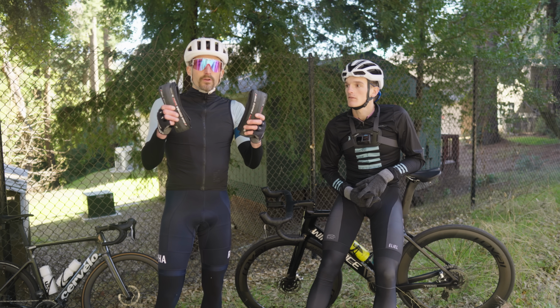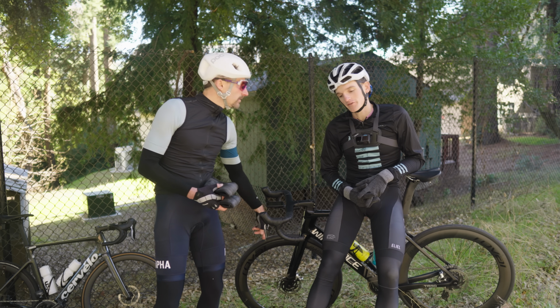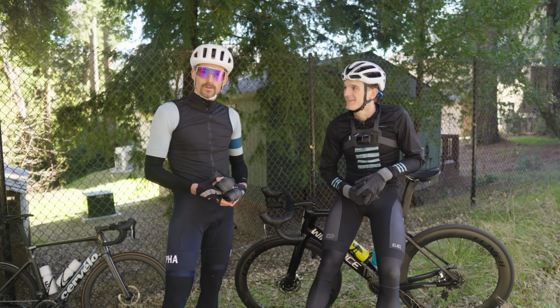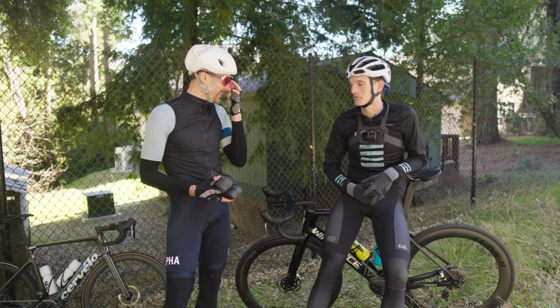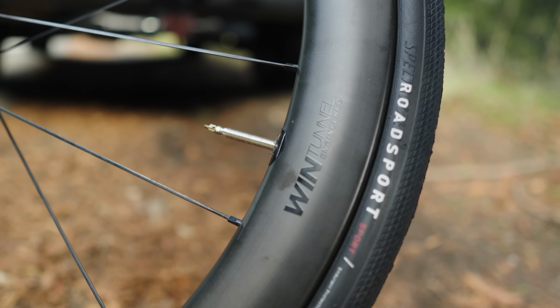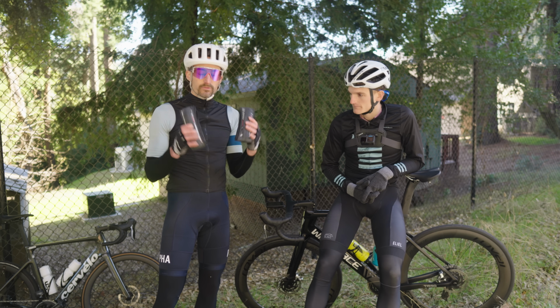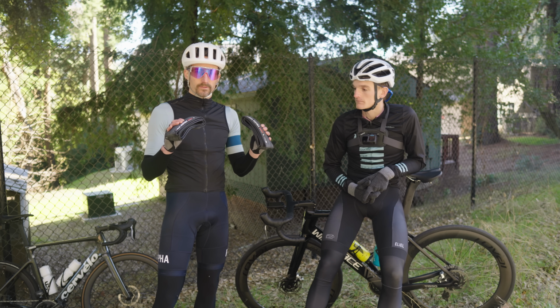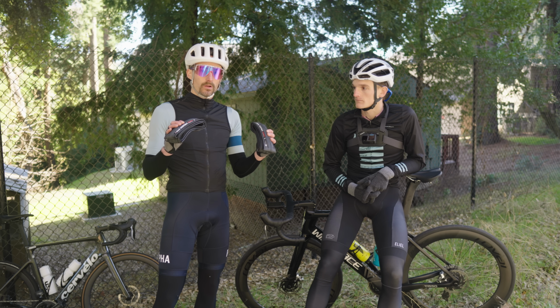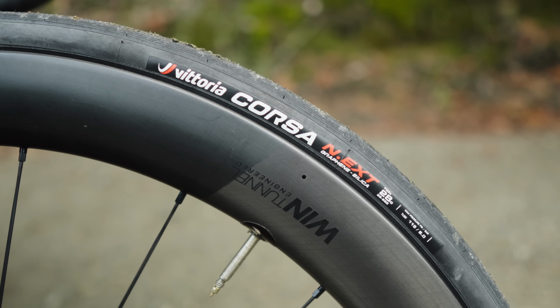Why spend $80 when you only have to spend $20? What are these, Will? These are the Specialized Road Sports. Really? Yeah. These are the cheapest 28 millimeter road tires that we could find. These are, I think most would agree, very high performance 28 millimeter clincher road tires. They are the Vittoria Corsas. I think they're about $80 each.